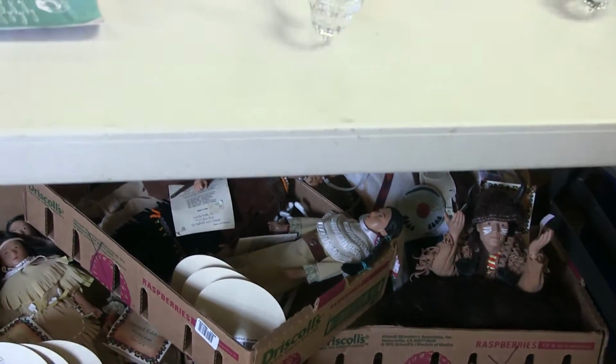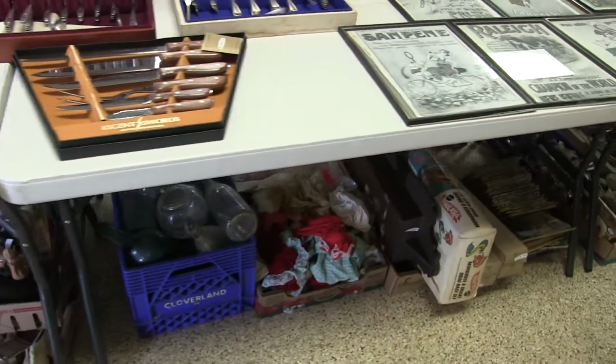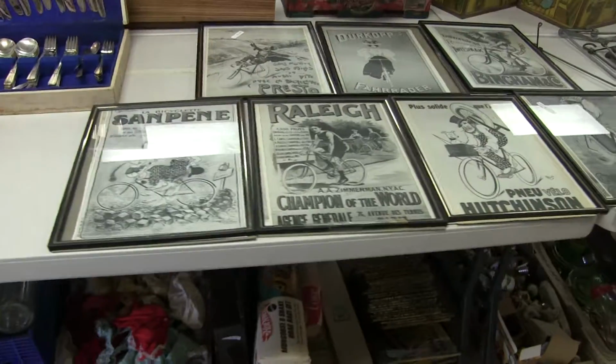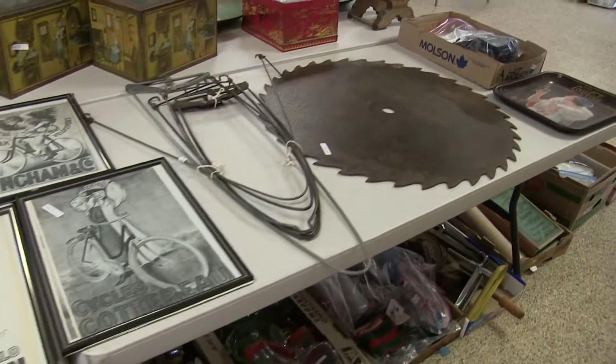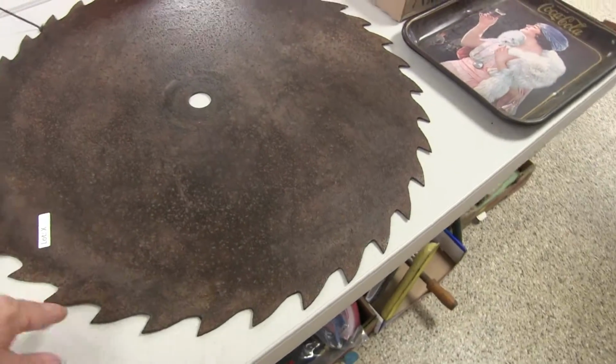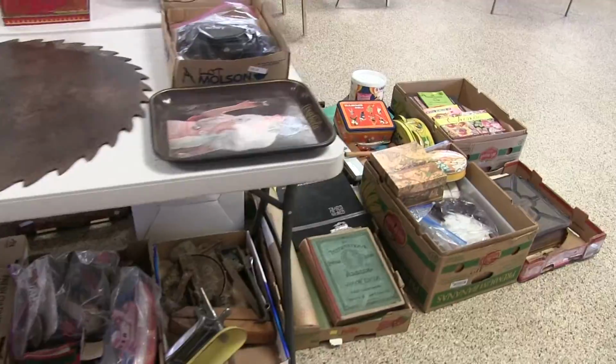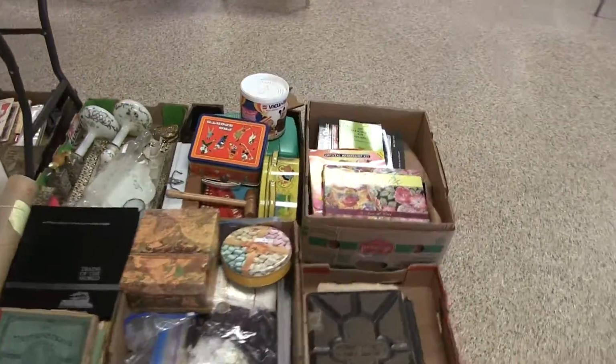But you got to get here before the event to look at all these lots here, because there's sometimes 20, 30, 40, 50 items in the box lots. And this is your original Frisbee here. Obviously an old saw.